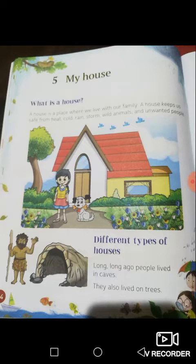In case the weather becomes too cold or too hot, or if it's raining, if there's a storm, do you stay inside the house or outside the house? That's right, you stay inside the house. So the house protects you from all of these environmental or weather conditions. That's right. Now there are many types of houses, right?